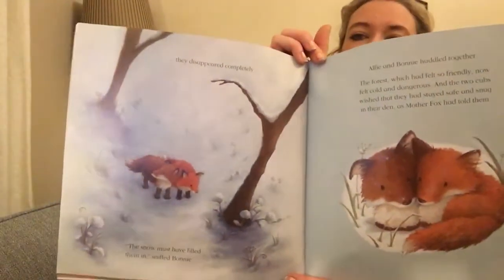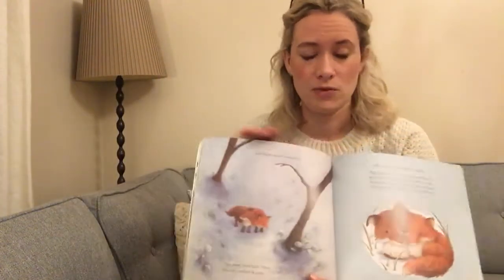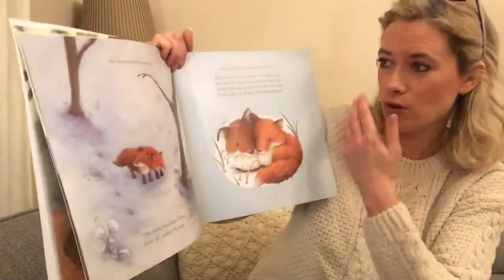they disappeared completely. Well, what's happened there is where it snowed more and more, it's covered up the footprints they made earlier, and now they don't know where they are.